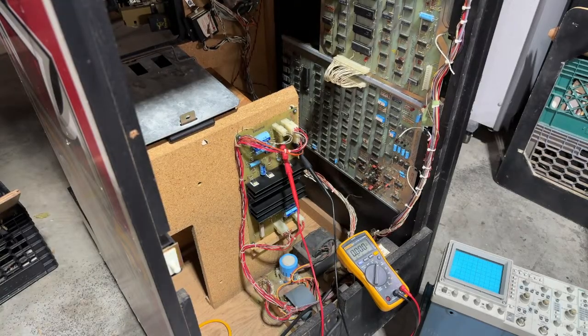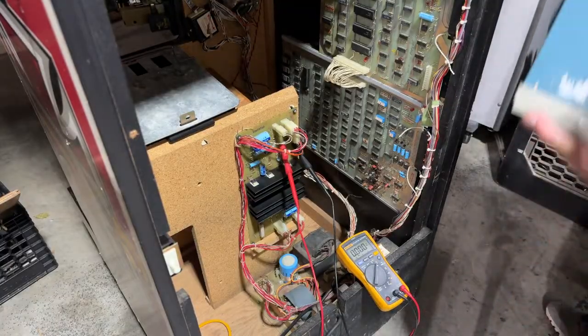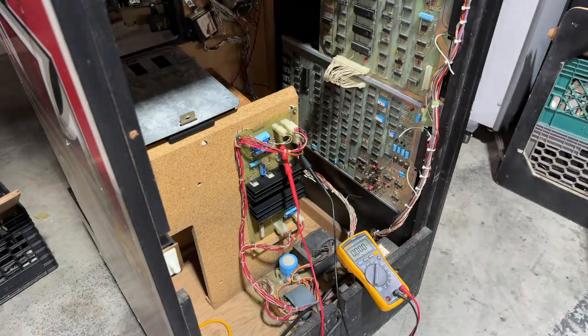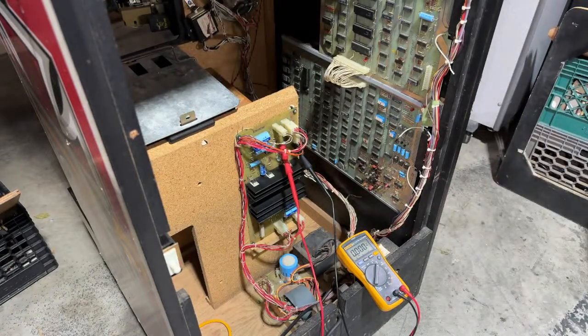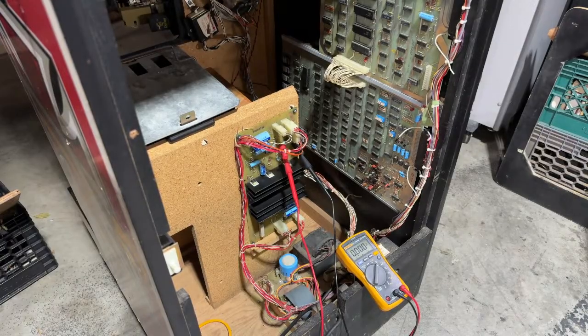I'm hopeful, guys. I'm hopeful. Oh, that's not the one I want to use. I have a right angle power cord that I use for this. Oh, but I know where it is. It came from the Rigel scope. And I taped these boxes closed. What was I thinking?